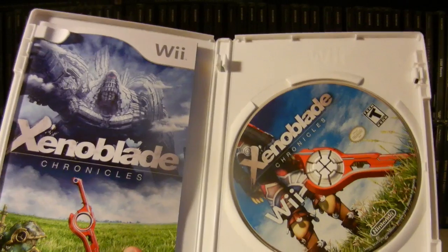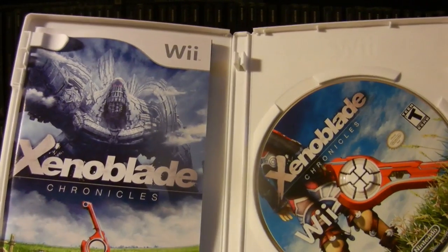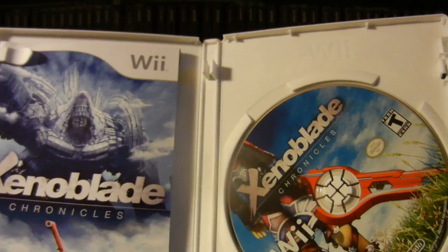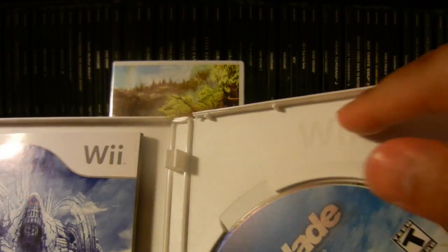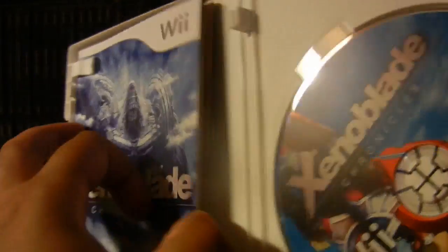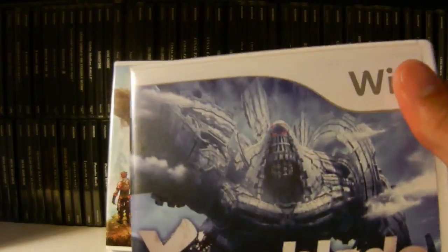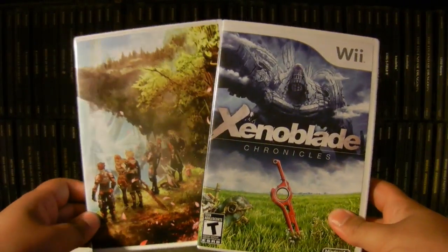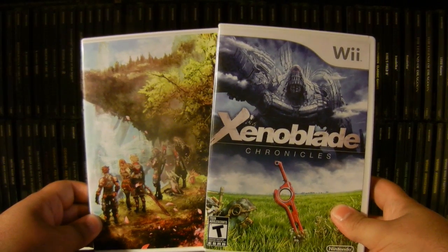Now, the only way to tell the difference between the GameStop reprint and the original print is not on the disc or anything by itself. It's really just the case. And the case is going to say Nintendo up here instead of Wii. And behind the manual, the case is cut out, I guess, to use less plastic or whatever. But he was asking $40 a piece. I talked him down to 60 for both of them.